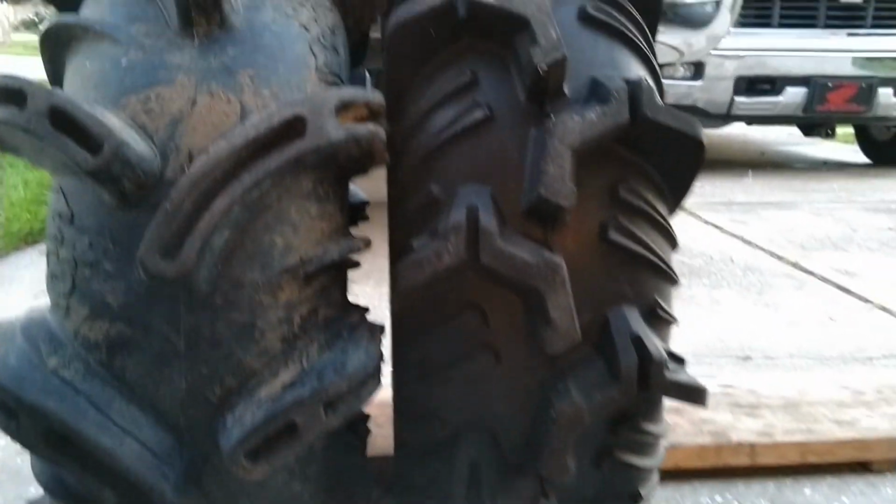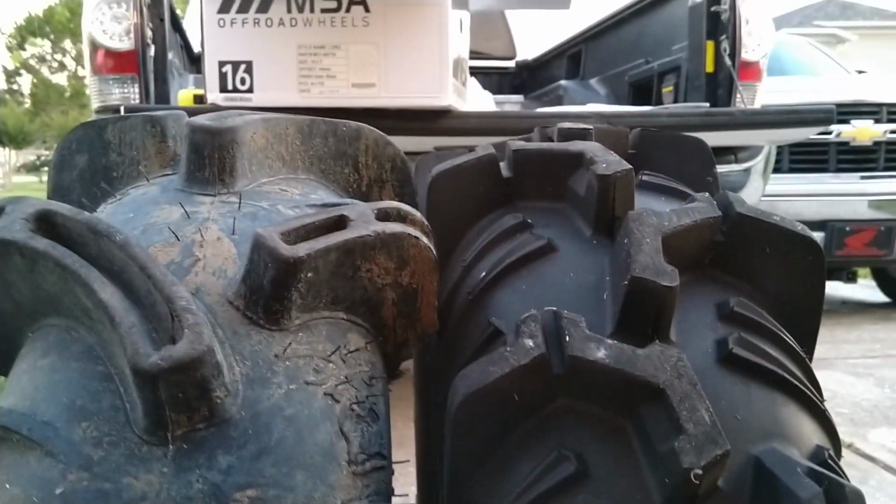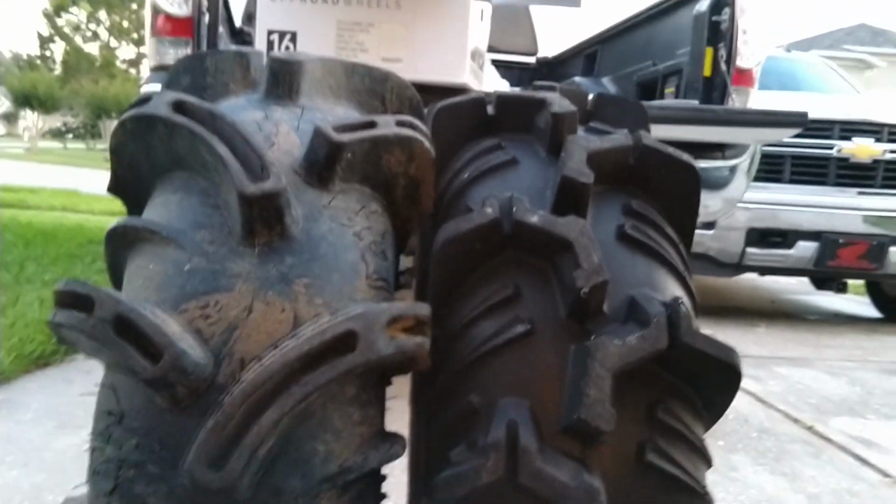Okay, 32-inch Silverback versus 32-inch Aztec. Now, the Aztec is kind of a new tire, not a lot of people know about it, but it's a great tire, especially for the price and the weight. So here you go. They're both 32s. Aztec looks right here about half an inch shorter because it's between knobbies, and this one isn't because it's almost continuous in the center. I'd say the Aztec is probably 3/4 of an inch shorter.